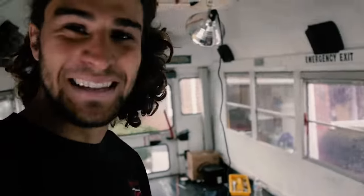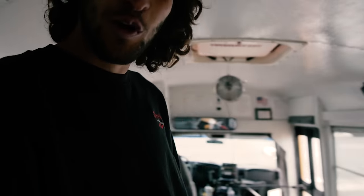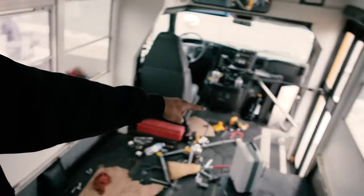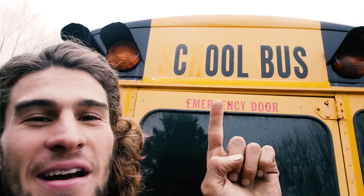We finally got all the seats out. Look how much room I have in here now. I am not very good with carpentry stuff. I am good with electronic stuff. So I'm gonna install the solar panels probably myself, but I definitely need help with all the carpentry work from my dad because he is real good at that kind of stuff. It's gonna be a good team right here. We're gonna get this thing looking pretty in no time. Bed here, cabinets there, table there. Oh, and by the way, it's the cool bus now.